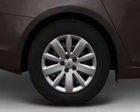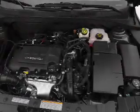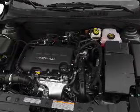And with these notable features, you won't want to miss out on the opportunity to own this amazing ride. Air conditioning, power door locks, power windows, power steering, cruise control, power mirrors, an alarm system, an AM/FM stereo with a CD player.